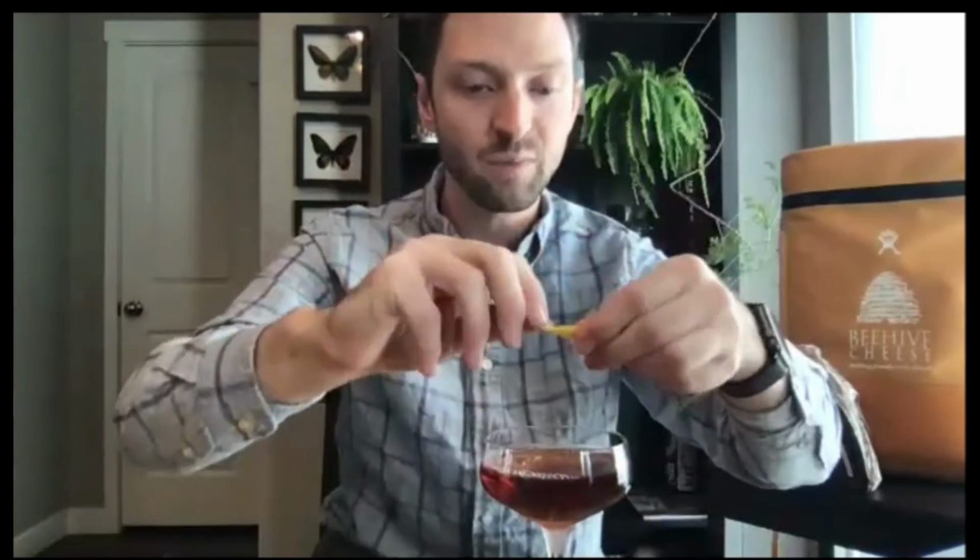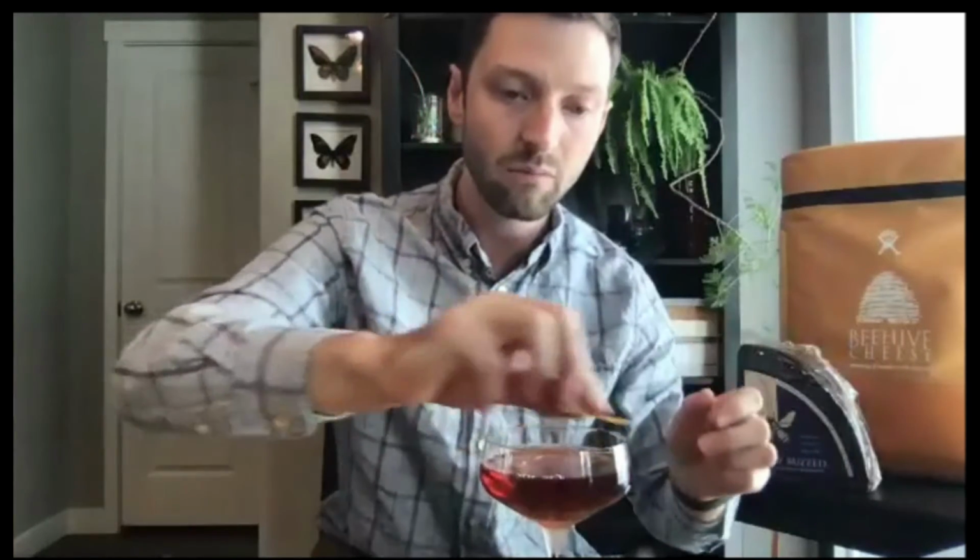So I've got my lemon rind here, just a small peel of lemon, and I'm going to take that and express it over the top, get some of those aromatics in there, and then put a little on the rim, let it swim in there.